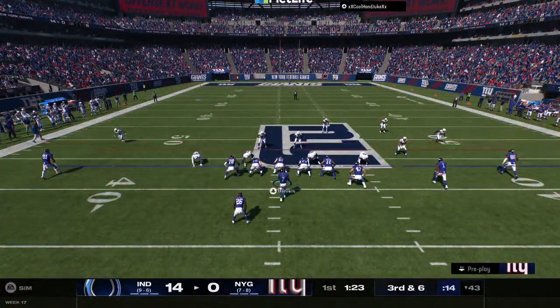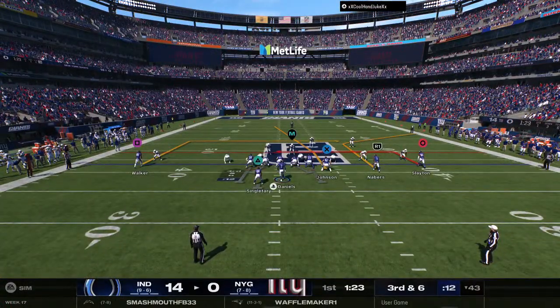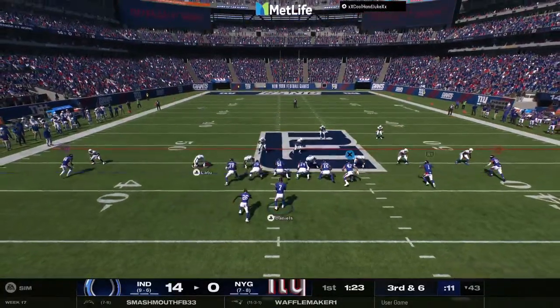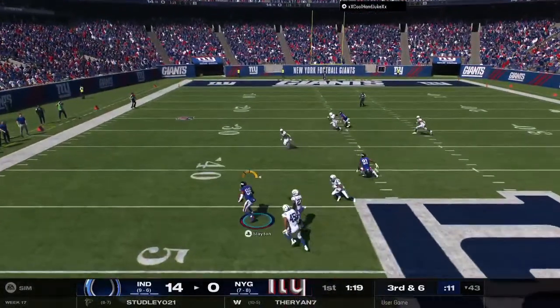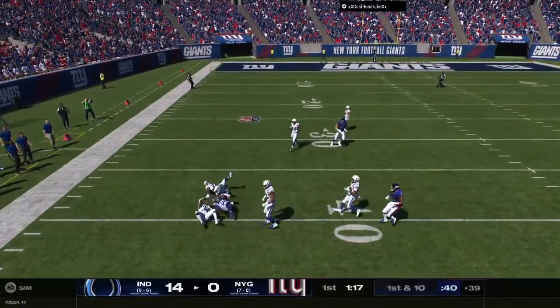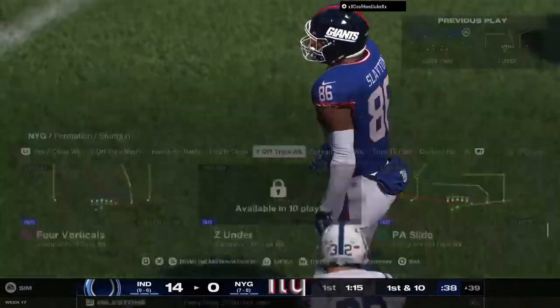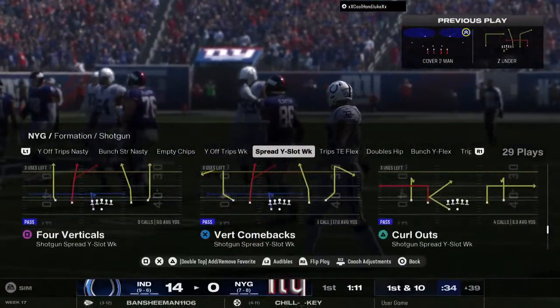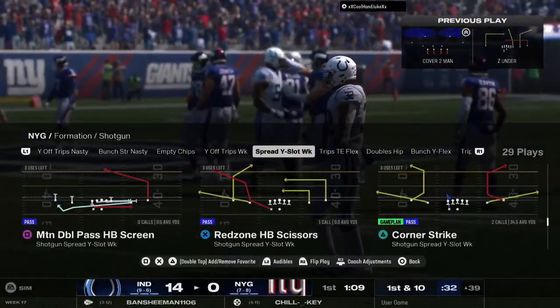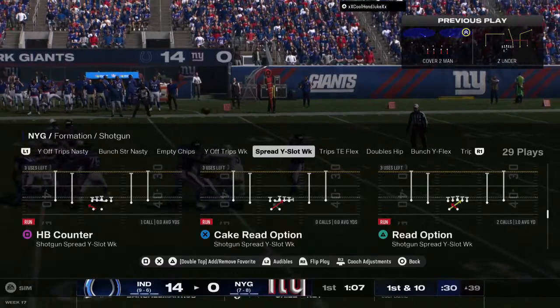So after that prior incompletion, we've got third down. Check, go. Daniels back to throw. Complete beyond the marker. And he's brought down right in the neighborhood of that 40-yard line. They'll get 18 yards there. And it's good enough for a New York first down.